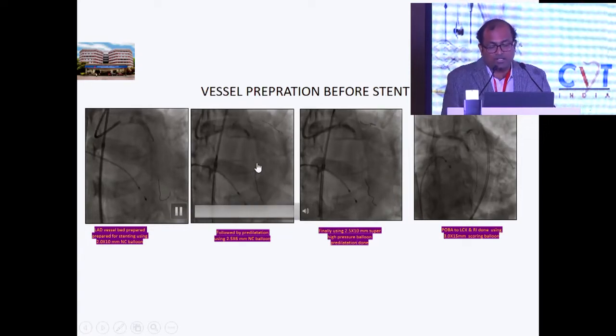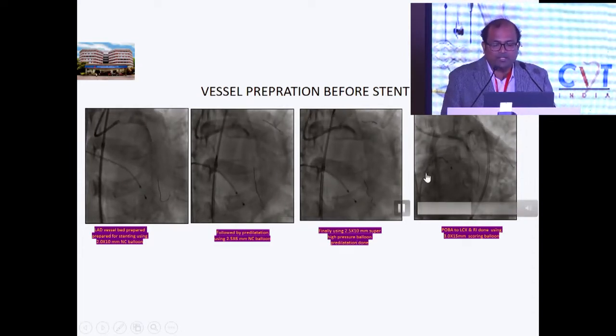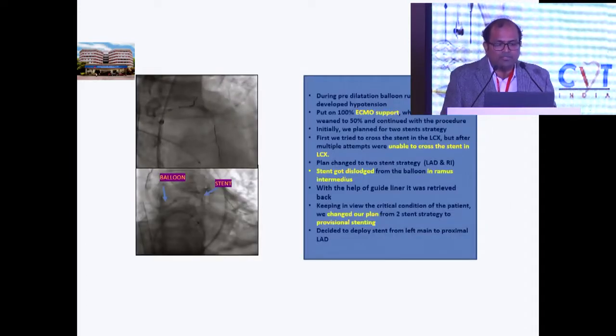High pressure, ultra high pressure balloon was utilized. However, two ultra high pressure balloons actually ruptured inside the LAD. Then we utilized Wolverine to cut the left main circumflex, left main ramus intermedius, along with left main LAD lesions. With a good amount of lesion preparation, we thought, let's go for a two-stent strategy.